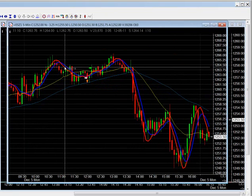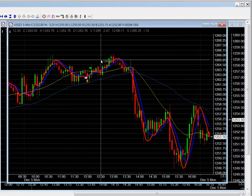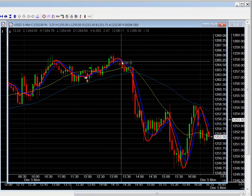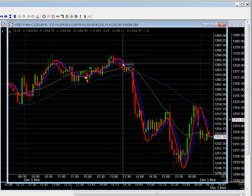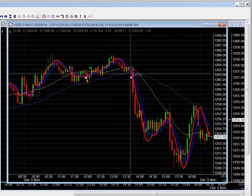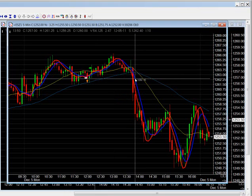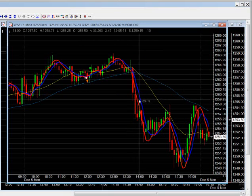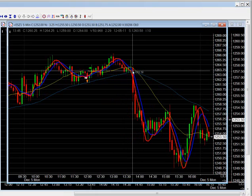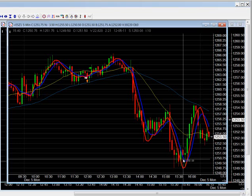Very shallow pullback, so we want a bit more of a pullback, and then some pressure to the upside before taking one like that. And then it was this area here where a lot of pressure started to form on the downside, so it started to push down, pull back. There was that power fade entry down here before pushing and making lower lows again. So this is probably the area of the day where the most opportunity presented. But apart from that, it was very limited.